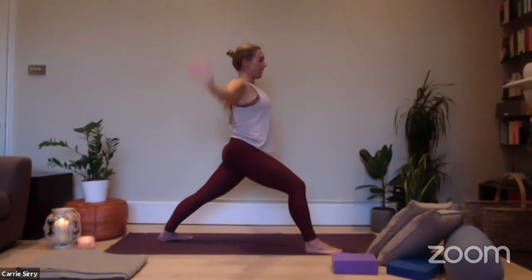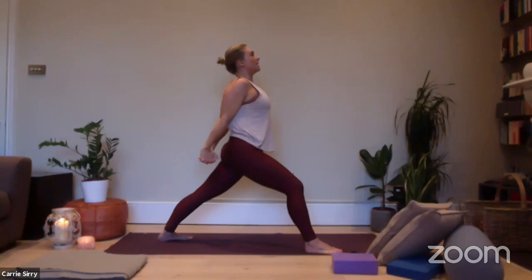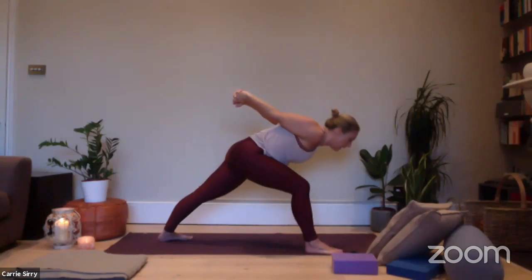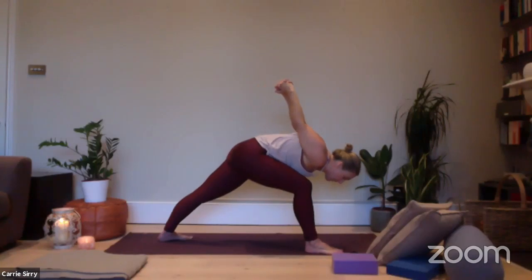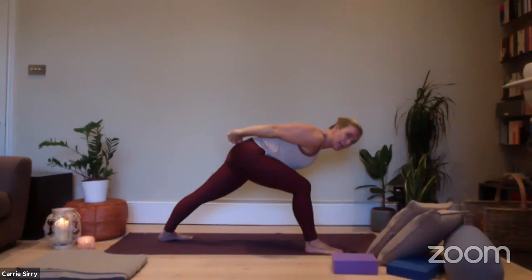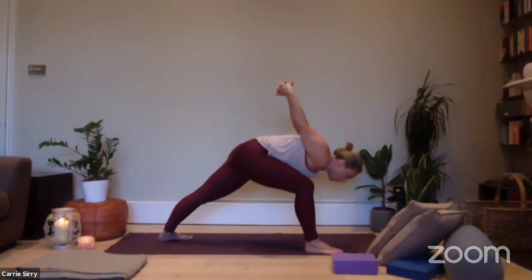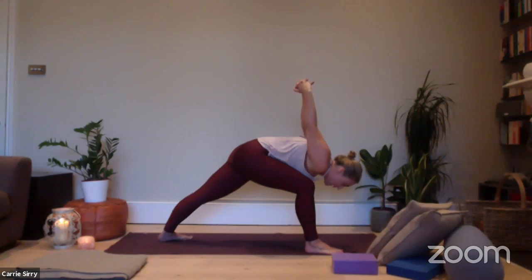From here, we're going to interlace the hands behind us, holding on, puffing up the chest, and then we're going to sink the body forward. So bending strongly into that front knee and shift the body inside that front leg. Lift the arms up overhead. You may keep your arms down by your lower back here if this is too much for you. So working as always with what feels right for your body. Pushing into both feet equally. And taking one more breath.